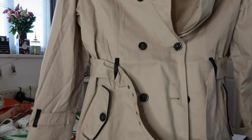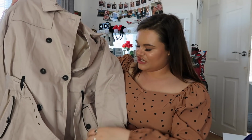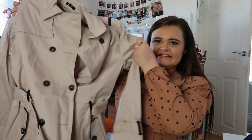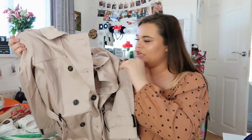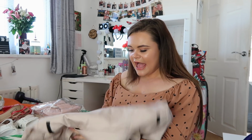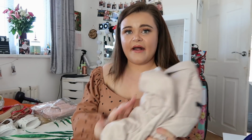How gorgeous is that? It comes with an absolutely gorgeous belt. It's got black detailing all on it, which I love. I got this in a size 18. Honestly, I think it is stunning. I love these style of coats and I think they're so, so smart looking. And I really like the material of this one as well. It's a really thick material, but look at the back detailing at the back. I just love it. But yeah, a fiver.